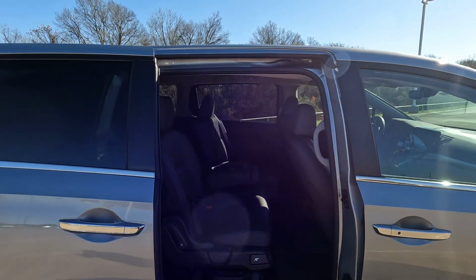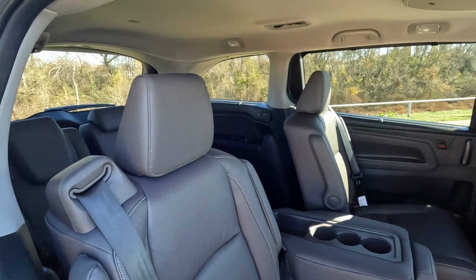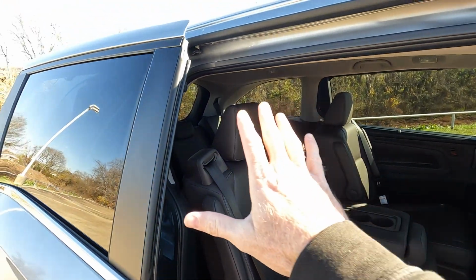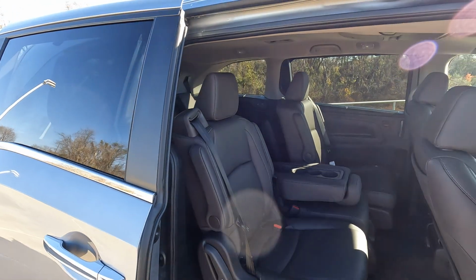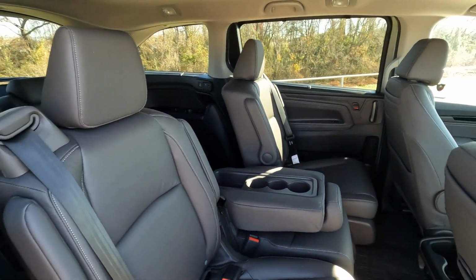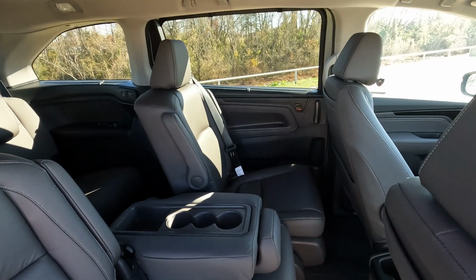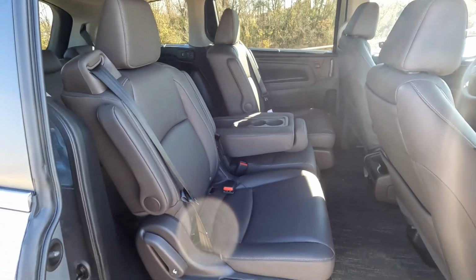And one good thing here for your third row passengers: we already know that you can use this minivan in a couple of different ways. Number one, you can take the seats out, you can lower the rear seats, you can use this as a delivery van, you can use it as a work van. There's a lot of advantages there. Obviously a family hauler as well. And so for the third row passengers, you can see that the left side seat is moved all the way forward. I don't know how realistic that is, but it could be done.